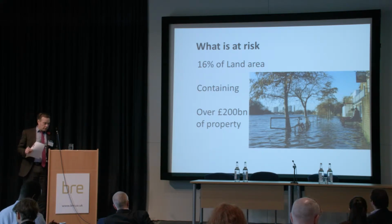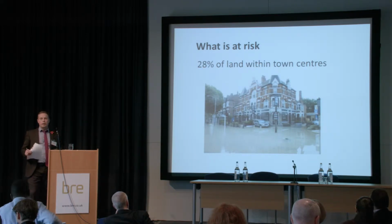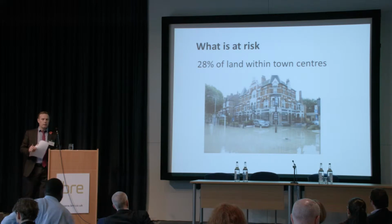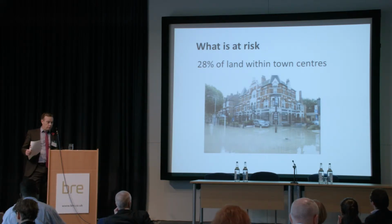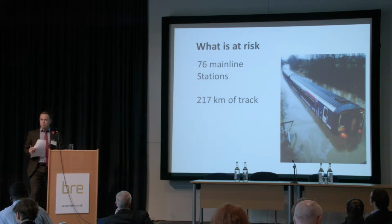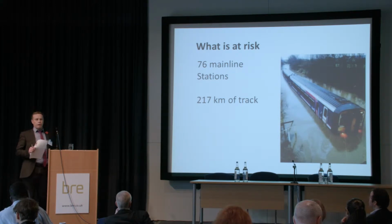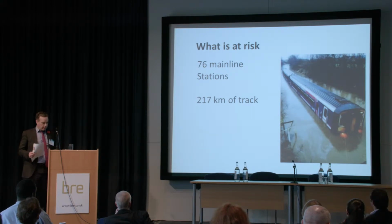Altogether, about 16% of the land area, over £200 billion worth of property, 28% of the land within our designated town centres, and there are over 300 different town centres in and around Greater London. Quite a lot of mainline stations. I couldn't actually find a picture of a flooded train in London, so any train spotters amongst us will tell me that's a Scottish train.